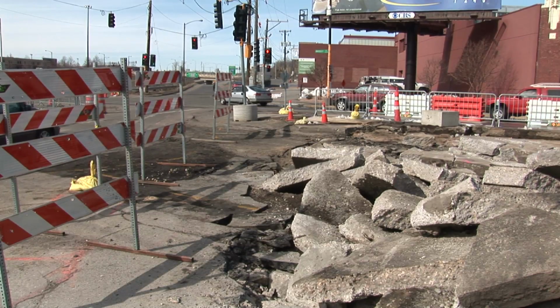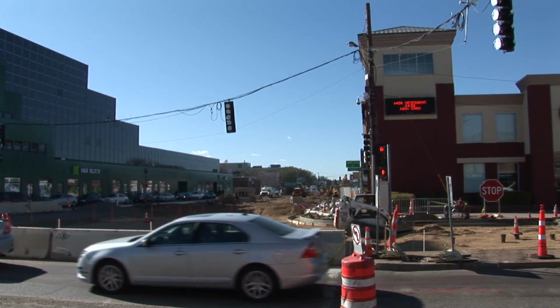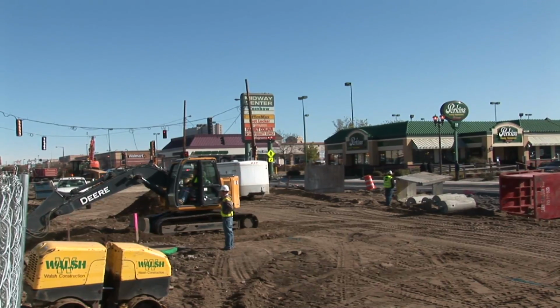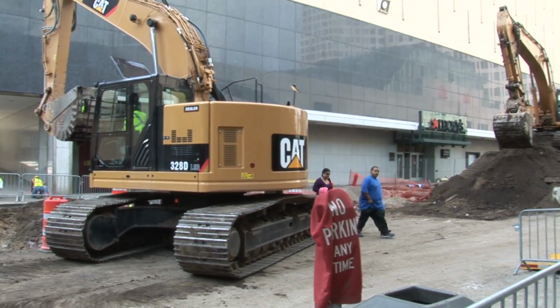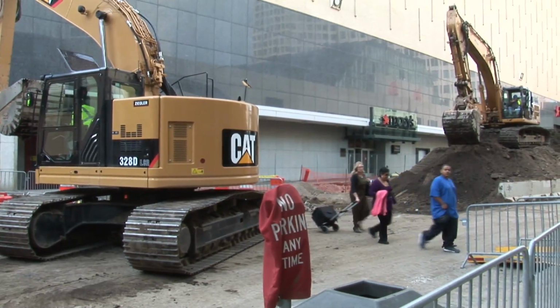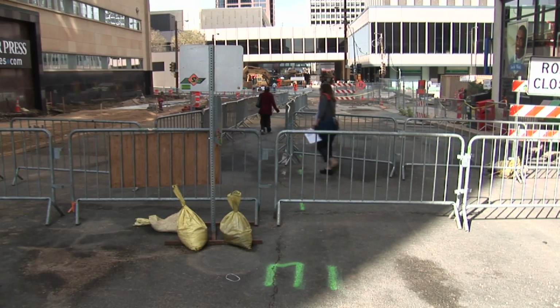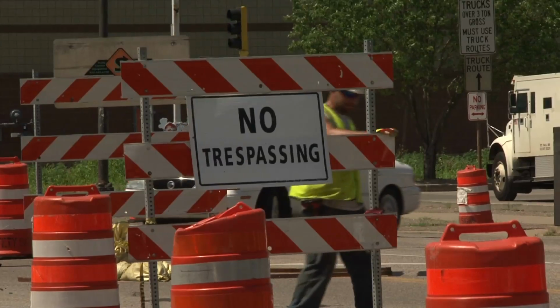Another big issue has just been consistency with regard to access and signage. Gotten a lot of complaints about people not being able to find their way around once they get here. People who are trying to come and patronize the businesses along the avenue who need their support during this construction phase. In particular, we've had a lot of issues with folks with disabilities being able to get across the street and access businesses and the services that they need. And so the project and the contractors really need to focus on doing a better job of maintaining that access and improving signage so people know where to go, where they're supposed to go, and those kinds of things.